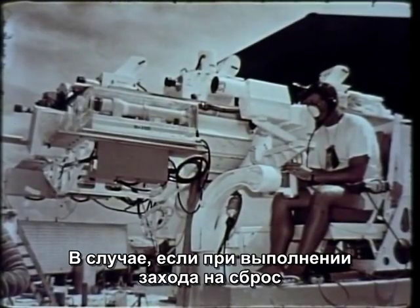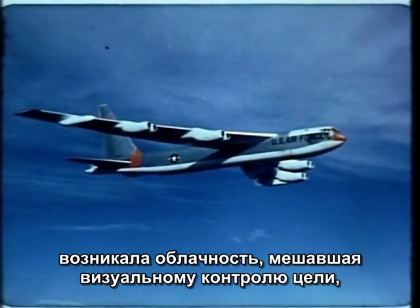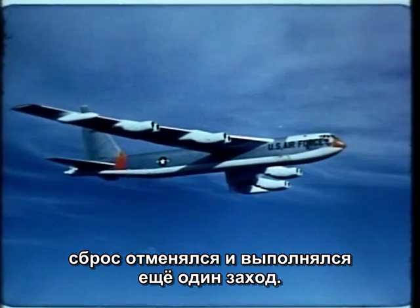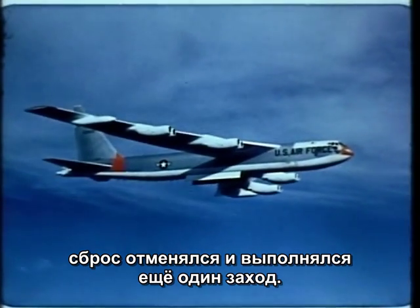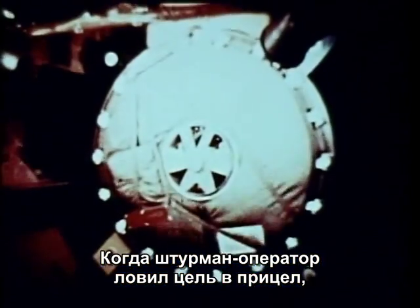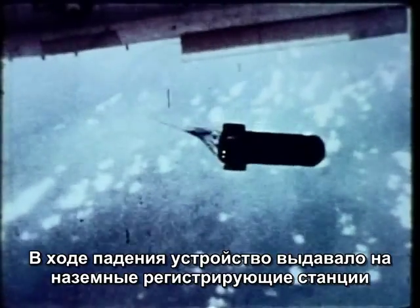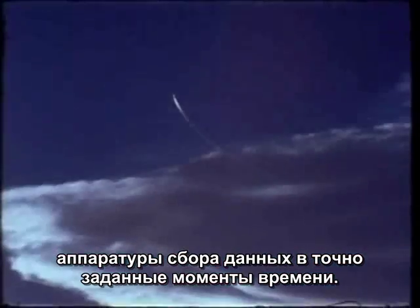If during a final run a clear line of sight to the surface target point was not secured because of local cloud cover, the run would be aborted and another approach undertaken. When the bombardier was on target, the bomb was separated from the aircraft, initiating a final 30-second countdown to 0 time. Timing signals were emitted from the descending drop vehicle to data collecting stations to ensure that all instruments would be operating at the precise moment of detonation.